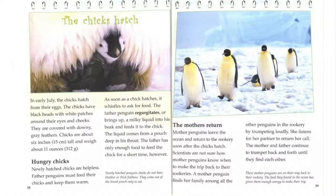The mother's return. Mother penguins leave the ocean and return to the rookery soon after the chicks hatch. Scientists are not sure how mother penguins know when to make the trip back to their rookeries. A mother penguin finds her family among all the other penguins in the rookery by trumpeting loudly. She listens for her partner to return her call. The mother and father continue to trumpet back and forth until they find each other.